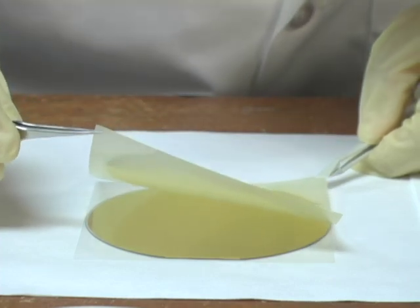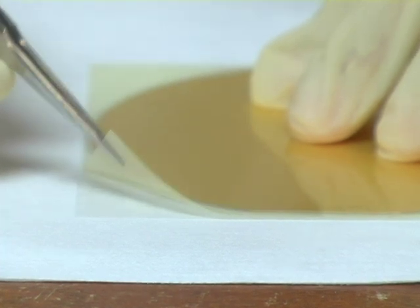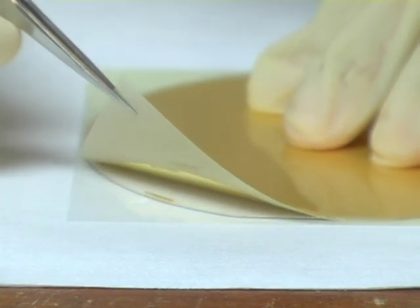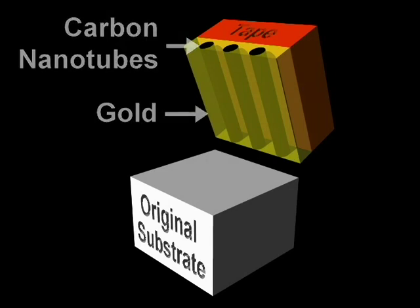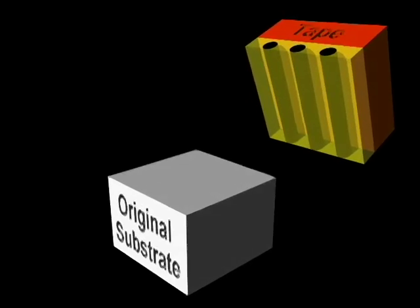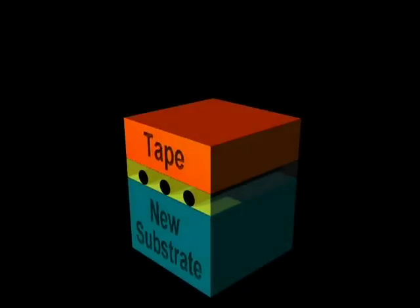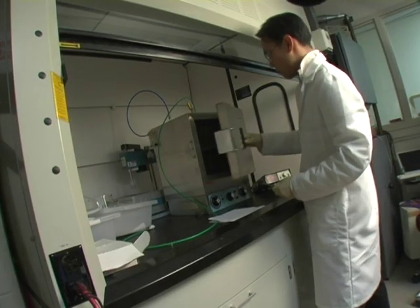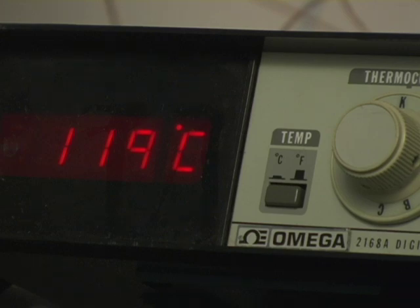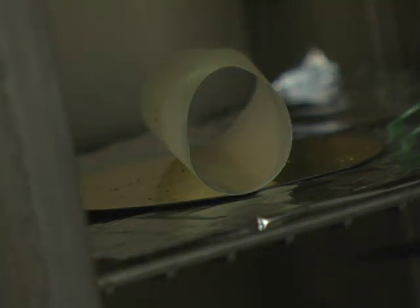After gold is evaporated, we apply a special tape. The tape peels the gold away from the substrate, and the CNTs are also peeled off along with the gold. The tubes are then applied to the new substrate. The tape is special in that when it is heated to 120 degrees Celsius, it loses its stickiness and can be removed while leaving the CNTs unharmed. The gold is then chemically dissolved away.